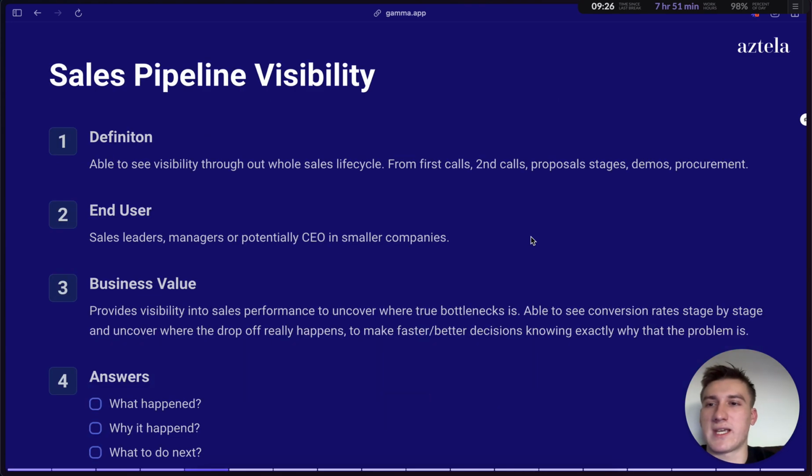Here is the first one, the sales pipeline visibility, right? Basically, the definition here is being able to see the whole life cycle of the sales performance, from the first call, from the lead stage to the MQL to the SQL conversion rates, all the way to the proposal stage and so on, demos, documentation, and all the way to closing the deal, right? Now, of course, who's going to be using this? This can be used by sales leaders, managers, and even potentially CEOs if it's a smaller company.